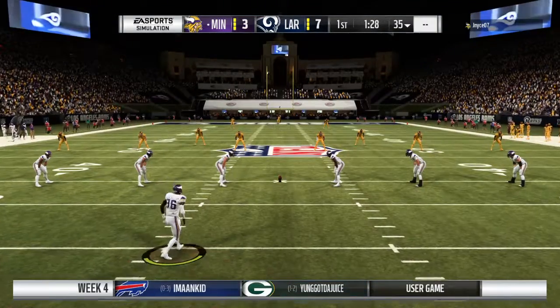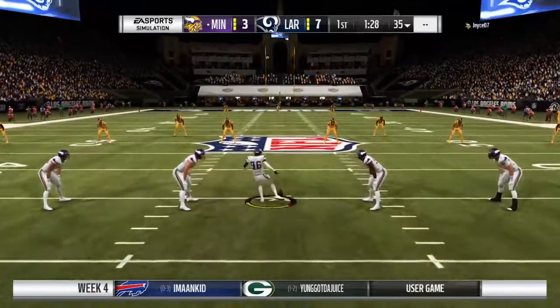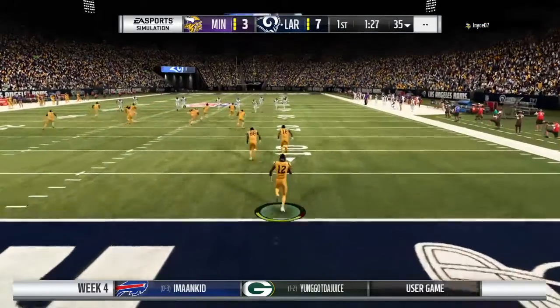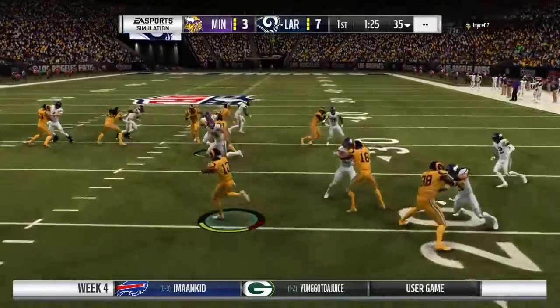These kickers now, it's like we take them for granted. Kicks like that used to be such a big deal, and now you just expect them to make it. Yeah, you're exactly right, and we shouldn't take them for granted, but I have a theory about it. You want to hear it? Yep. They are more athletic now than ever before.